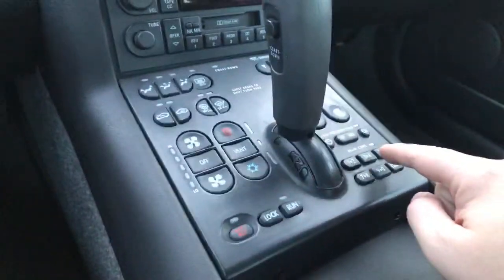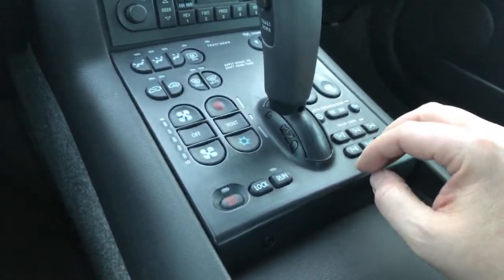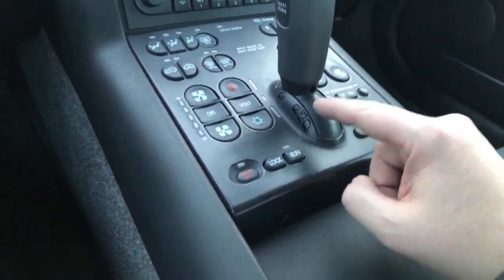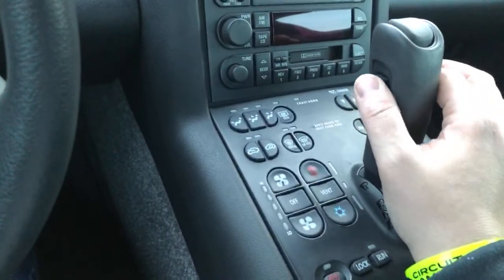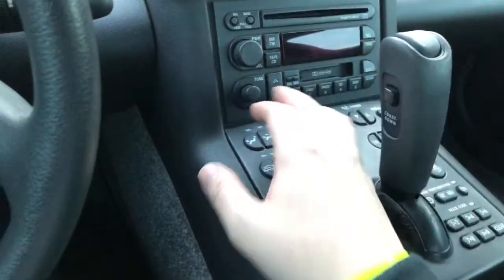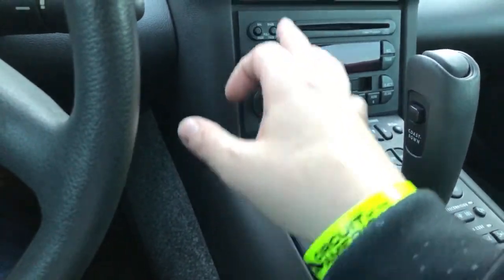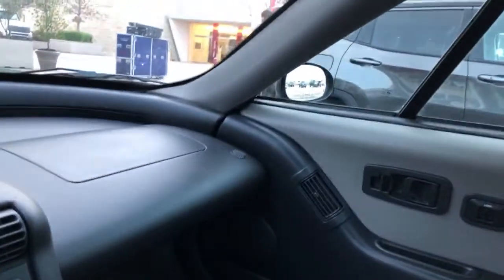So here is the keypad that you used to use to enter your key code so you could start the car up. This is your drive selector with your coast button right here that allows you to select coasting or not. You've got your cassette player, and you've got your air conditioning vents, and this is what it looks like out the back, guys. This is what it looks like out the back of an EV1. Look at that. Your parcel shelf.